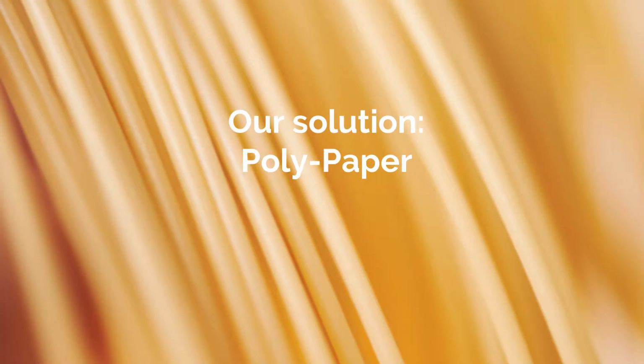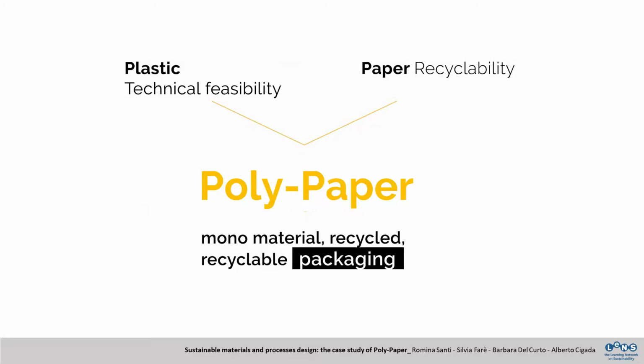Our solution is polypaper. The name polypaper was born from the idea of combining the process of thermoplastic polymers and the virtuous end of life of paper-based materials. The basic idea is designing a material suitable for carrying out all the functions of packaging: contain, protect from mechanical shocks, transport, and recycle.